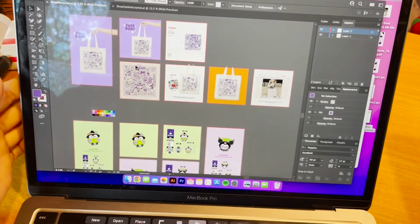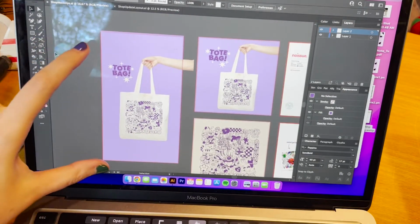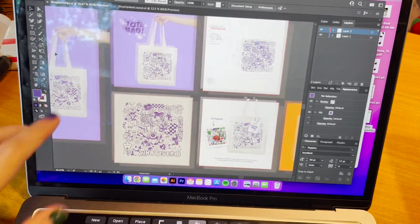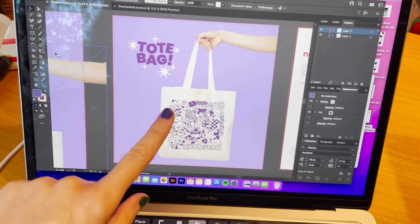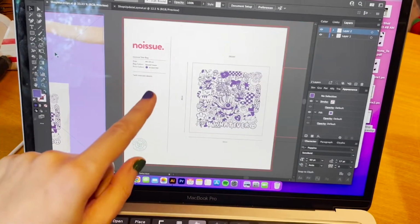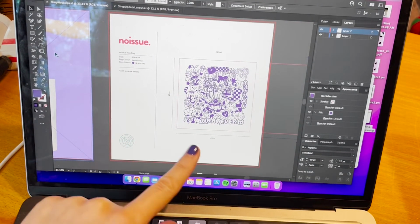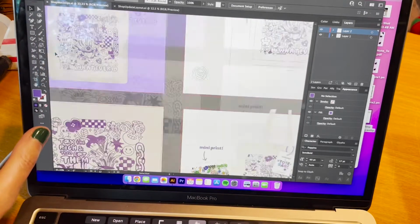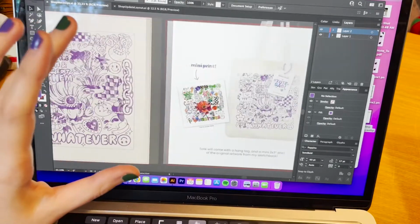Okay, so I've got this big file where I've been mocking up Instagram story sized things. Here's the tote bag mock-up. And then these images will go on the website. I wanted to include a mocked up version of the bag. Then I wanted to include what the vendor, No Issue, sent me, so you can see how big it will be, what the colors are supposed to be, everything. Then I just put one big image of the artwork so people can look at the artwork a little bit closer.